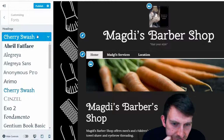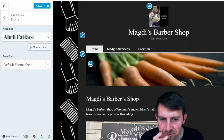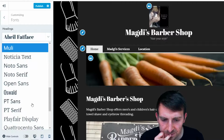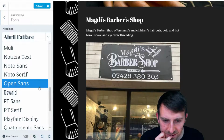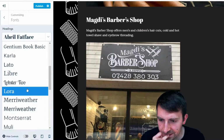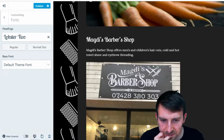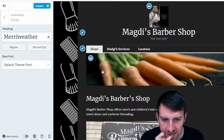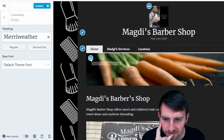Fonts. If I could make it match more, you see he's got a few different fonts going on here really, which is a pain. Let's just keep it simple, let's keep it like that.